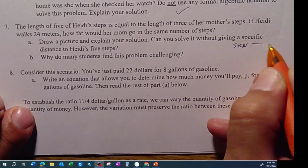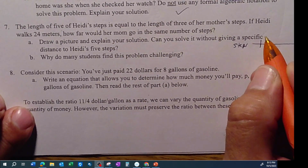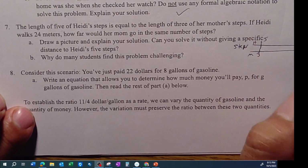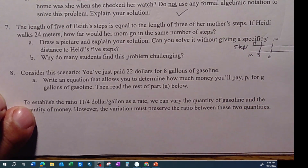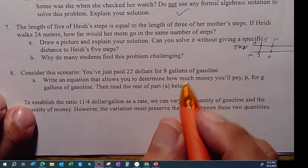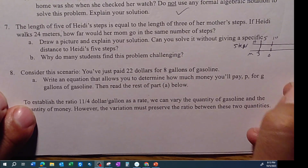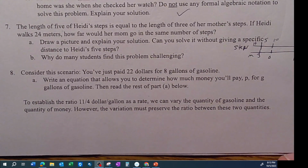For steps, we have 5 steps for Heidi and 3 steps for mom. That would be 10 steps for Heidi, 6 steps for mom. What we're looking for is a distance, but I haven't got there yet. I'm just trying to come up with some ratio, so we would end up at 25 steps for Heidi for 15 steps for mom. That's one way to look at this one.